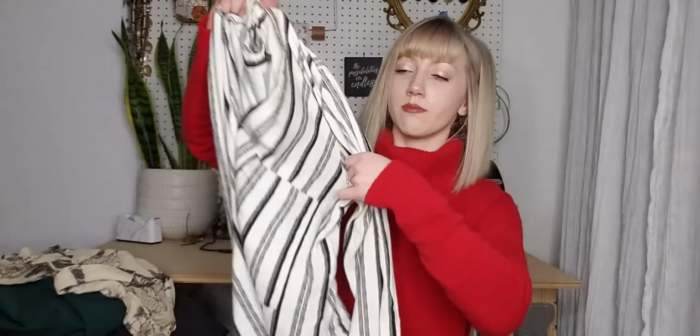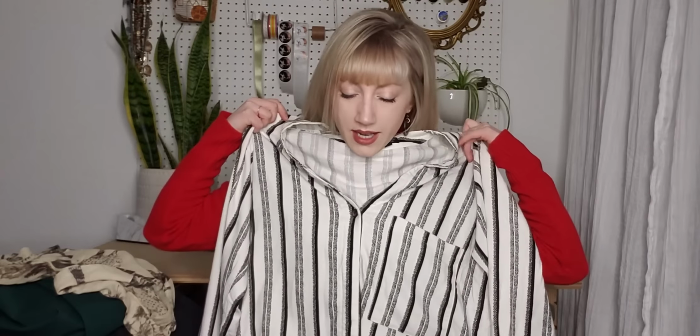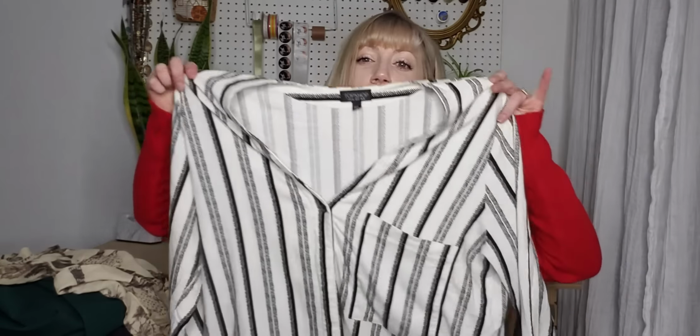I feel like it's a trendy, minimalist legging look piece. You can wear it a variety of different ways. You could belt it, cinch it. It's a top, but it's an oversized flowy fit. Like I said, you could do a lot with this one piece. And the stripe is just classic.